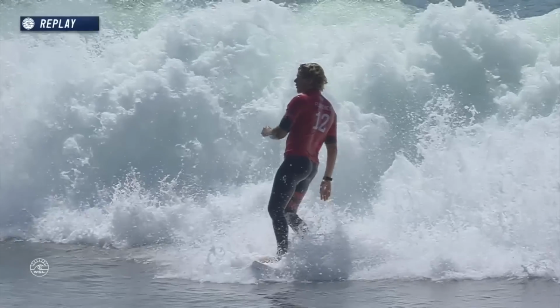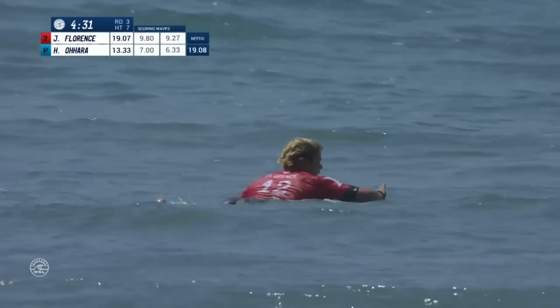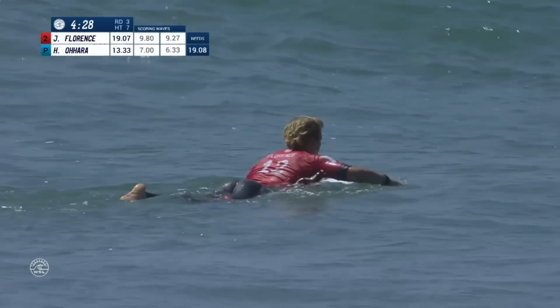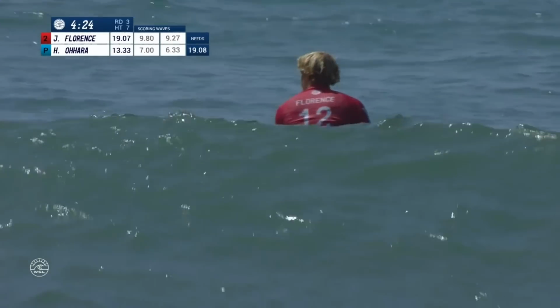Look at the foot right on the nose of the board. I mean, that was unbelievable footwork, unbelievable balance. He knew exactly how far the body needed to rotate to land those fins perfectly, to spin back around. And, well, that's why he's a world champion.